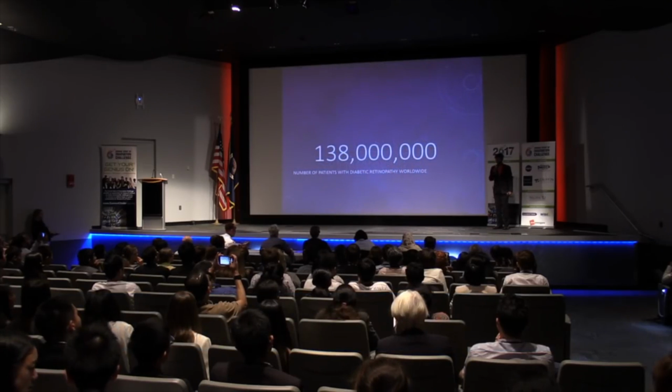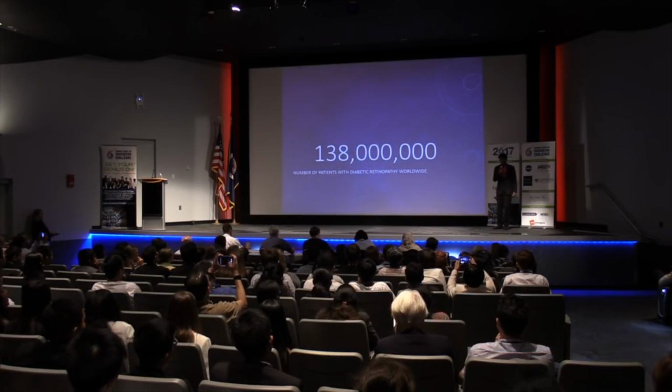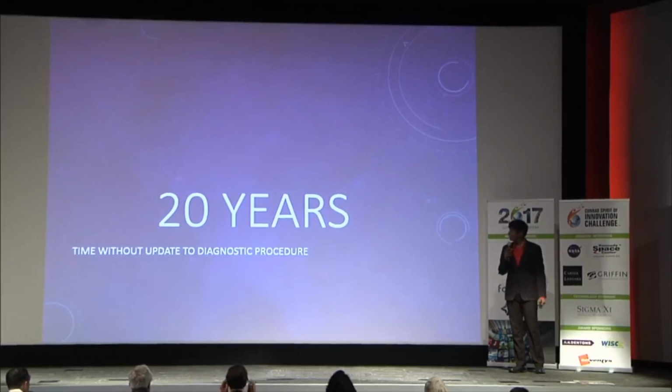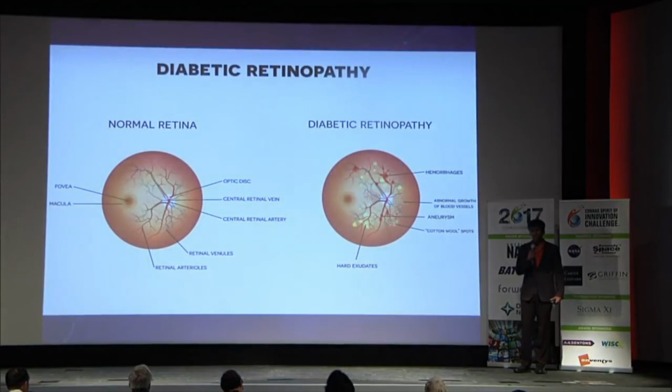Did you know that today there are 138,000 people that have blindness that could be prevented? And did you know that half of these cases remain undiagnosed due to a lack of diagnostic tools? And the reason for this is because it's been 20 years without a diagnostic update. This is the reality of diabetic retinopathy.